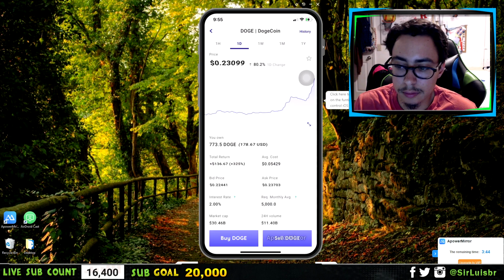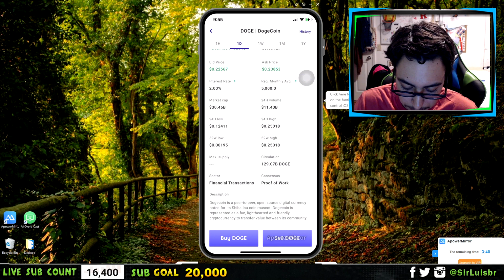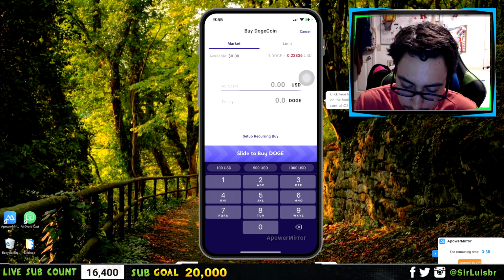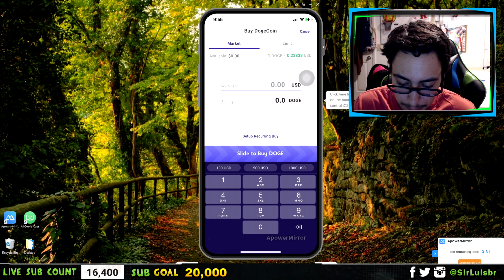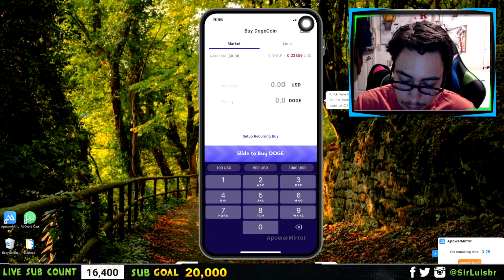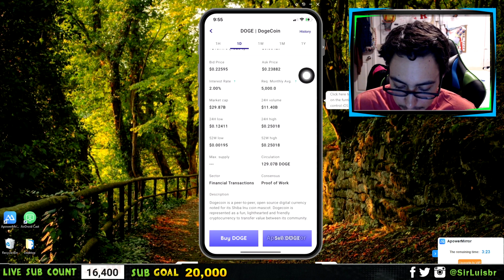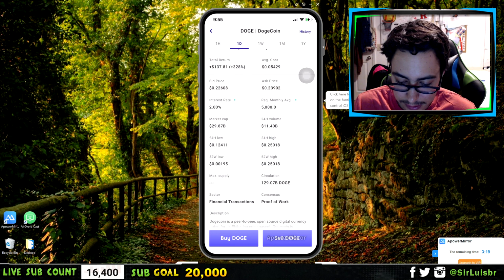So yeah, back to buying Doge in this app, it's really simple. All you gotta do is click buy, then click the amount that you want to buy, and then you just slide to buy, and then you buy it. Obviously I can't buy it right now, I don't have any money in this yet. You can also do a limit buy, which is pretty cool. So it's really that simple, guys, and it gives you so much information. Wow, I just love the simplicity of this app too.